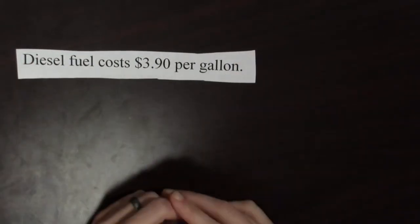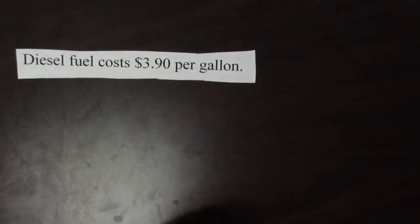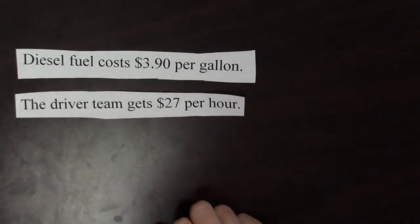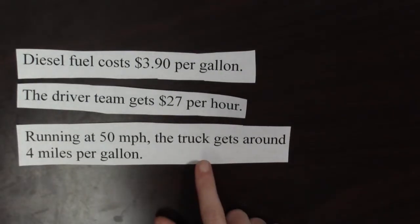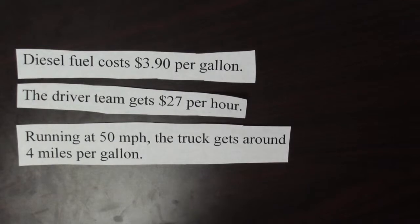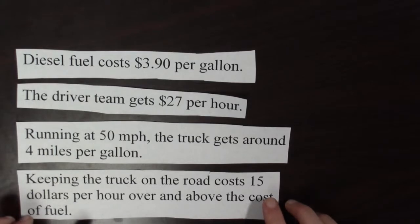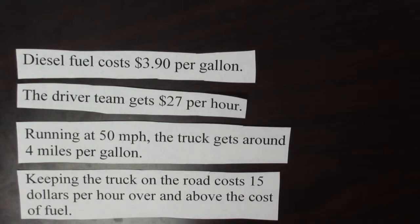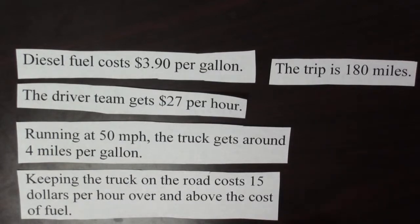Diesel fuel, the type of fuel that trucks use, costs $3.90 per gallon. Interesting. The driver team gets $27 per hour. Running at 50 miles per hour, the truck gets around 4 miles per gallon. That's not very good. Keeping the truck on the road costs $15 per hour over and above the cost of fuel. The trip is 180 miles.